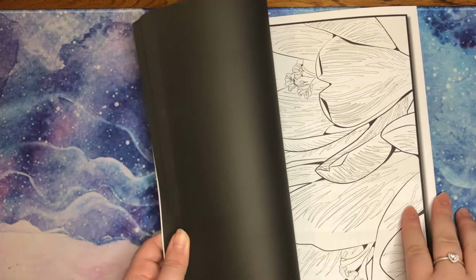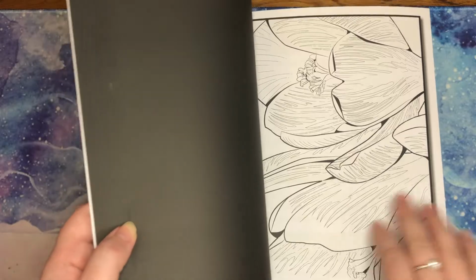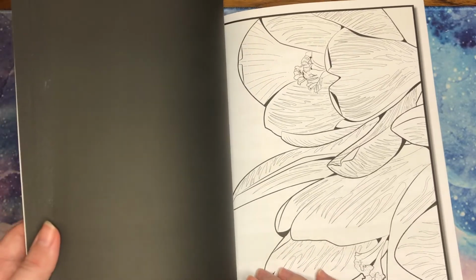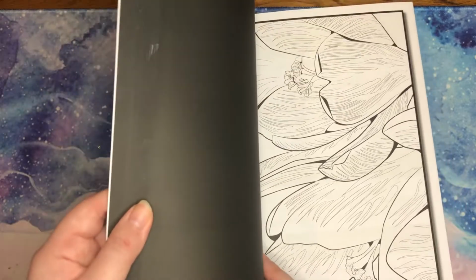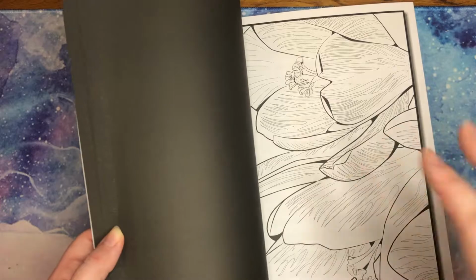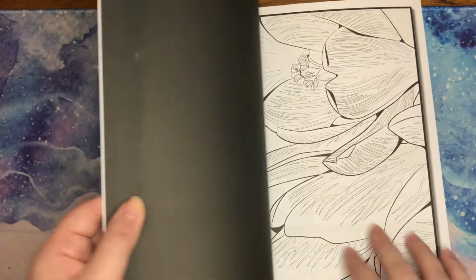But I can do another video on the watercolour pencils. It's the Arteza watercolour pencils that I have, and I probably will do a little video on them, to be honest, because I have found it a lot easier with this technique that I tried. So let's go back to this book anyway.